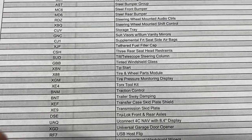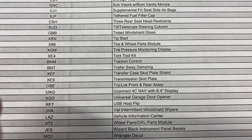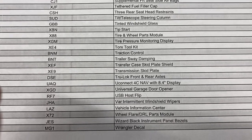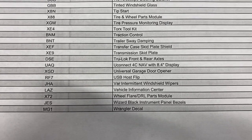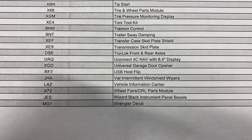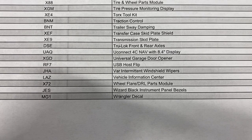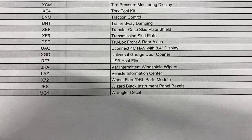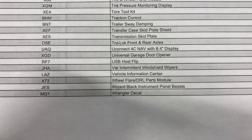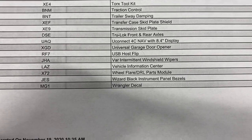And everything else is looking pretty similar. Traction control, Torx toolkit. All of our skid plates that we've come to know. TruLock front and rear axles. You connect 4C, like I said before, with nav display, garage door openers. So we are getting the intermittent windshield wipers as well. Wheel flare, daytime running light, parts module. Wizard Black instrument panel bezels. I'm not sure if that's standard or not. It looks cool like that anyway. Wrangler decal.